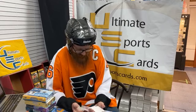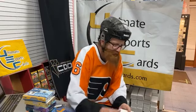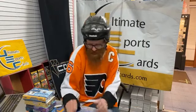This is Upper Deck update, but it's the All-Star version, so it's a little rarer. And it is Tampa Bay Lightning Nikita Kucherov.